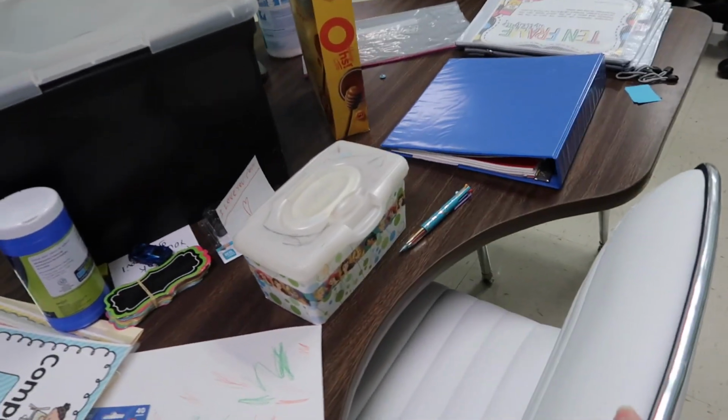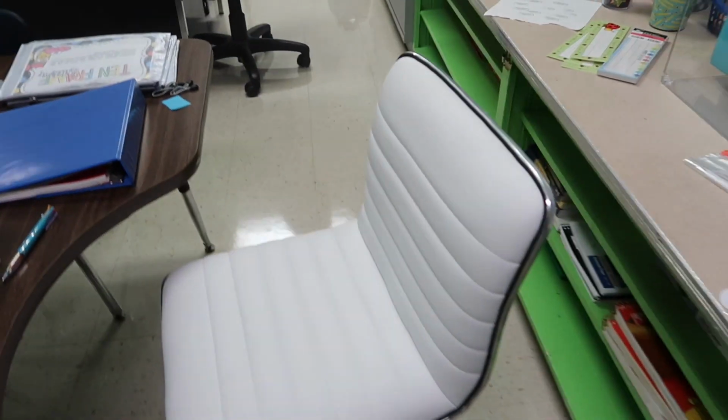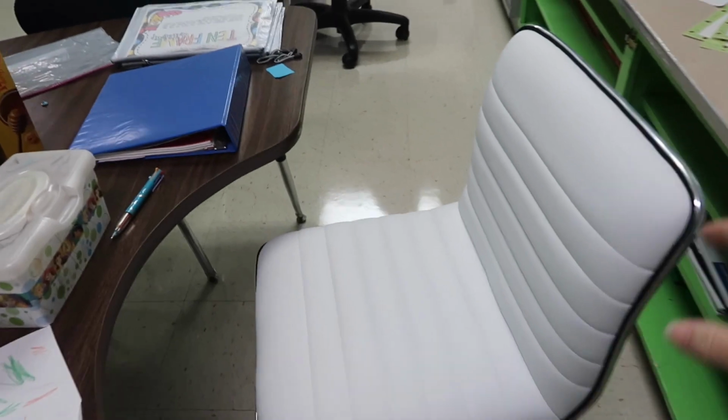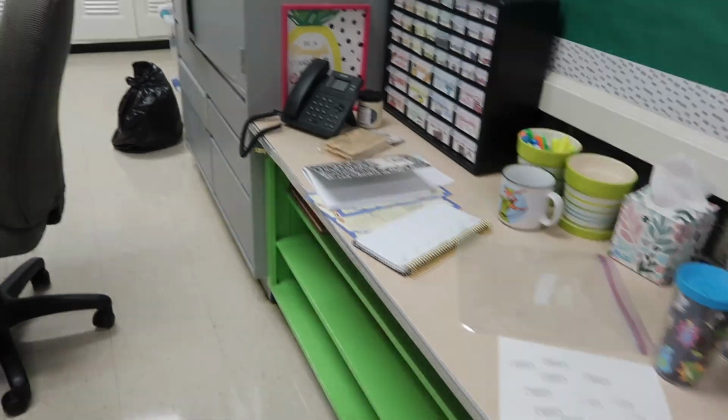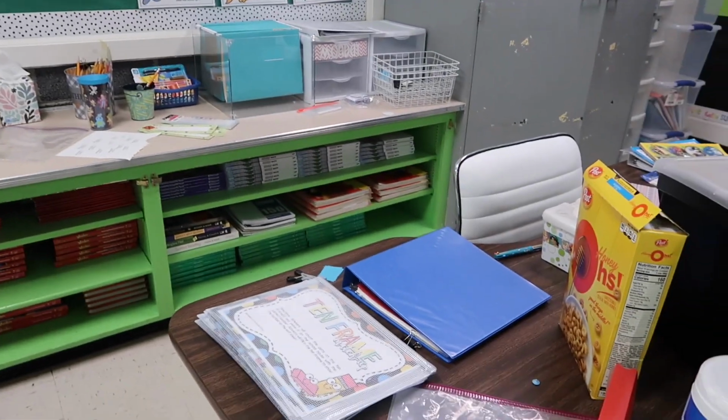I did get a chair. I got that off of Amazon. I will link it. It is comfy and it is the perfect height because, you know, with these kidney tables and little ones, you have to keep it quite low. So I can fit under there just fine. And then we are back to, like, there's my desk. There's my reading table.